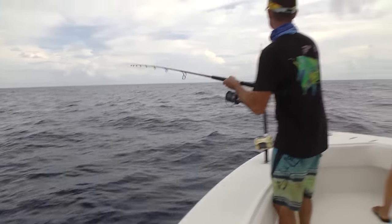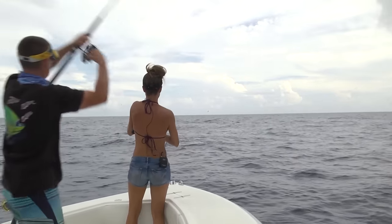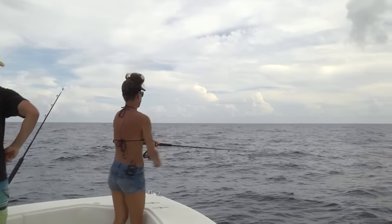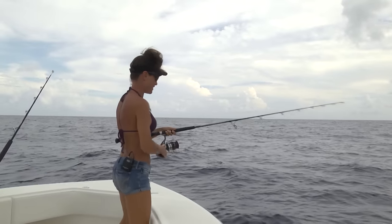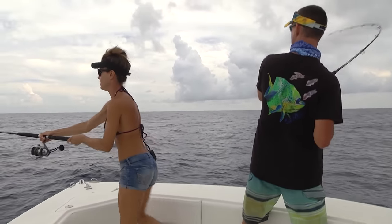Woo! Oh, you got one on you, right there. Nice. Good job, Luiza. You gotta love the topwater bite. You see that thing come up behind it? Oh, and it just pulled off. It pulled the hook. Great hit, though. Dang, that was great fun. Get it back out there again. So much fun doing this. Oh, yeah, baby.